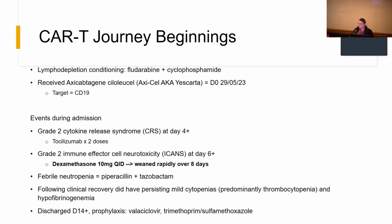So just to touch on her CAR T cell journey, she had standard fludarabine and cyclophosphamide lymphodepletion, and she had the CD19 targeting axi-cel therapy in May of 2023, so almost exactly a year ago to the day. Thank you to Dr. Pereira for explaining some of our acronyms, which become relevant to this case. So she did have cytokine release syndrome early on day 4, needing 2 doses of tocilizumab as per our protocol. Did also have neurotoxicity with ICANS at day 6.